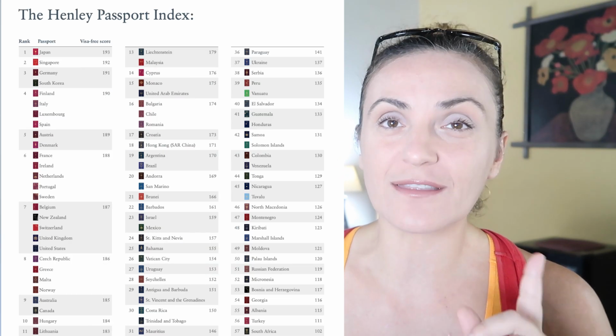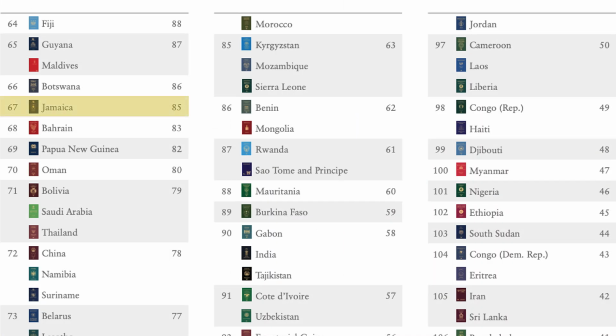What's so good about having a Jamaican passport? The so-called power of the passport is calculated with the help of an international ranking system called the Henley Passport Index. The Jamaican passport currently ranks 67 and gives visa-free access to 85 countries.